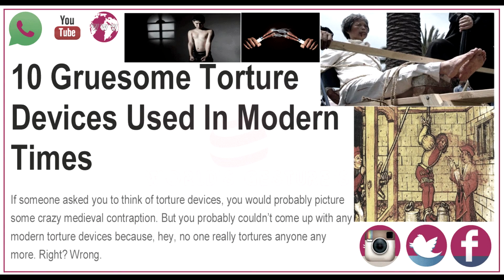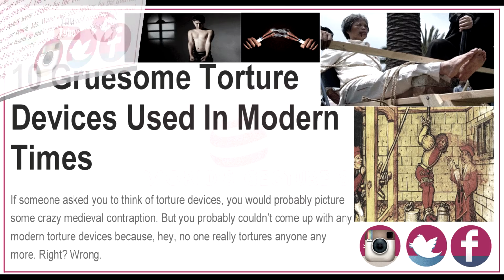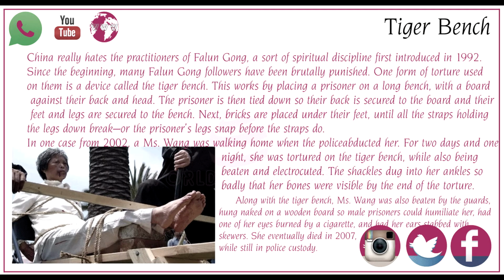Welcome to World Gestures. Today's topic is about 10 gruesome torture devices used in modern times. If someone asks you to think of torture devices, you would probably picture some crazy medieval contraption. But you probably couldn't come up with any modern torture devices because, hey, no one really tortures anyone anymore. Right or wrong? Number 1 is Tiger Bench.